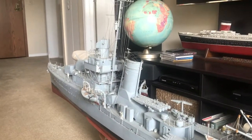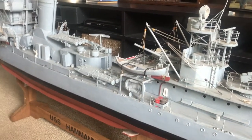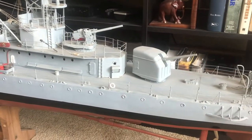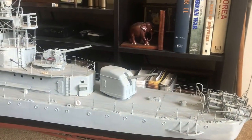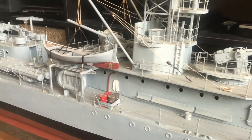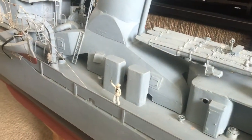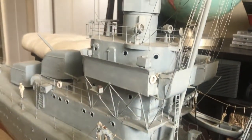I've never seen model ships done with such fidelity and also with such scale, such size. I have to say, I'm fascinated that you were so interested in this ship that you wanted to do this. Can you tell us the story about why this ship? All right. This was in the 30s before World War II, but they must have been gearing up for it. They made 12 of these ships of this class, built in the middle to late 30s. Three of them were lost in the war, including the Hammond, which was sunk in the Battle of Midway.